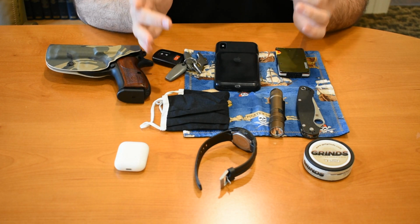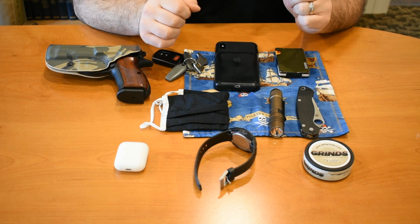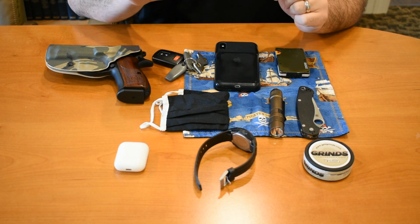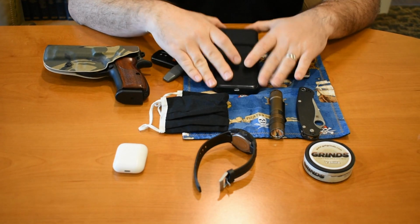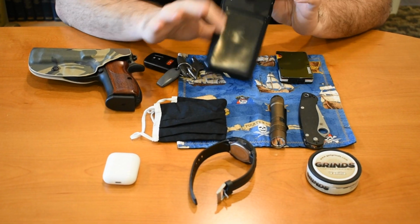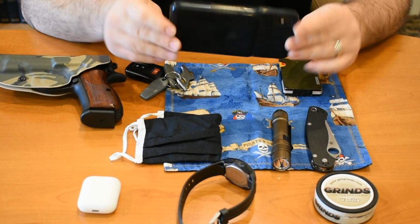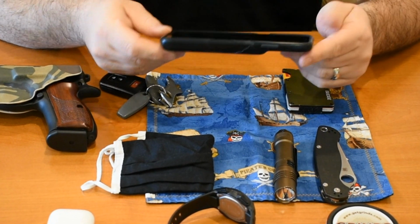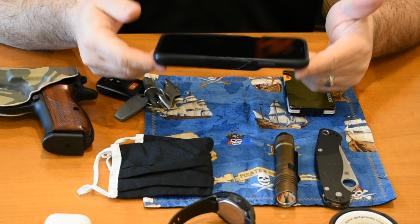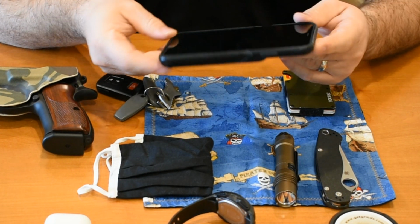Just like in the last video, I want to go over each item, but I want to get the two boring items out of the way. And just like I told you in the last video, when I say boring, I only mean they're boring because everybody carries these. My cell phone is still an iPhone like last time. There is one difference. Last time I was carrying a Mophie battery case. I switched to the Apple battery case, and this I think is an iPhone 10 Max. I think that's what it is.